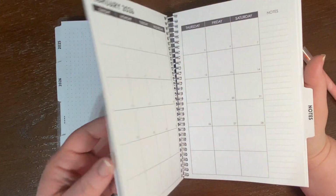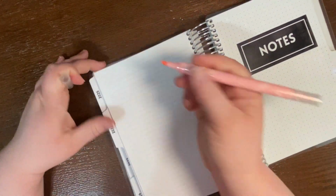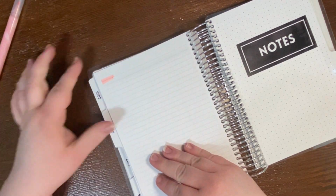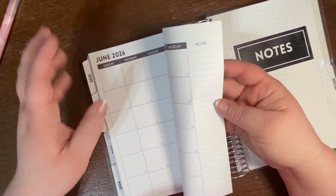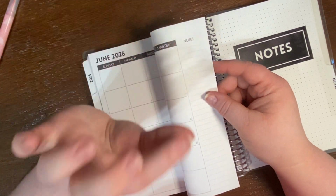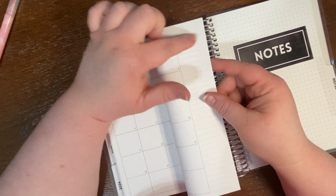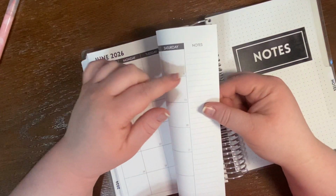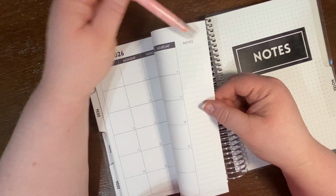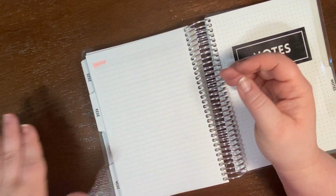I was going to do a highlighter test back here on the notes page of the 2026. So, it's not a super dark highlighter color. I can almost see it. Not really. I think if you went over it a bunch of times, you would be able to start seeing it, but I can't really see it currently on the other side. And it's not on the part where it says notes, it's right here above it. So not bad at all for highlighter. I wanted to make sure I did that.